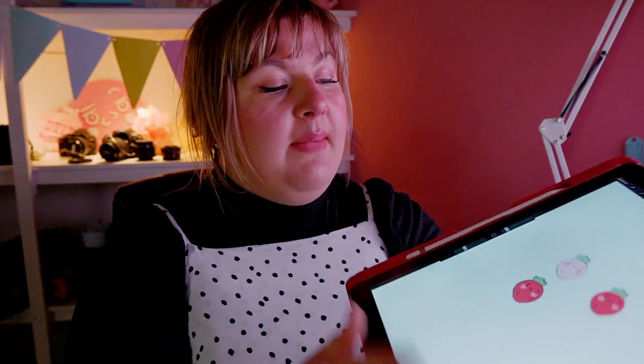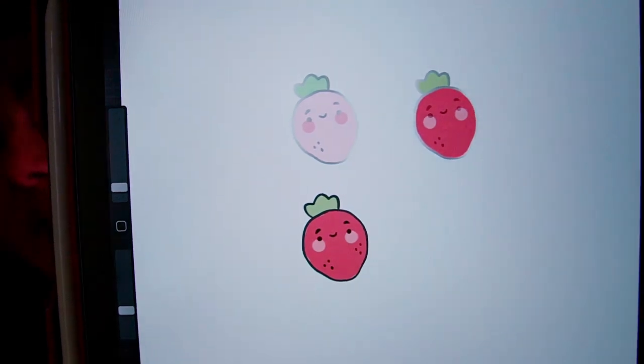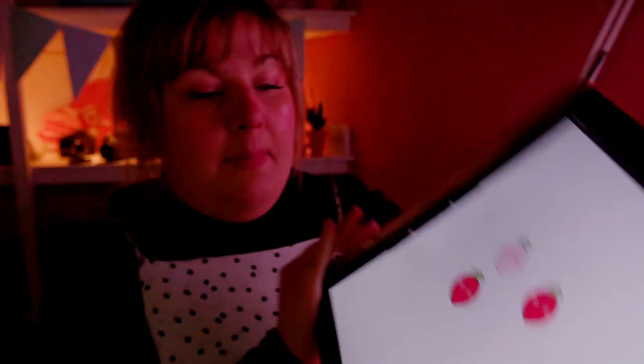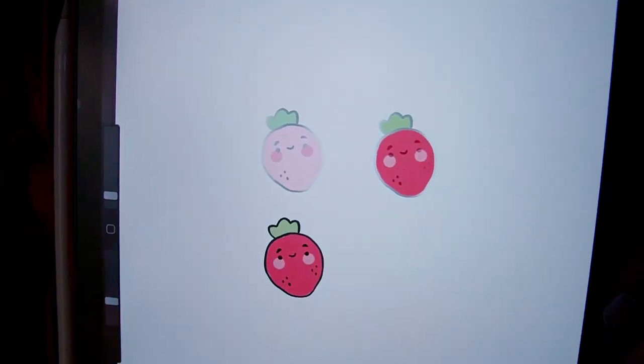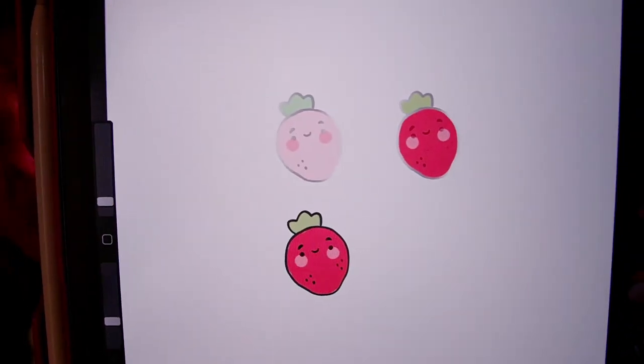And then I have been making little mini strawberries that are going to be pins. Now I want these pins to be really small and really ditty and kind of cute, so I'm going to ask my patrons which one they like, whether they like the reds or the pinks, and let me know in the comments which one you would prefer. I'm feeling pastel pink because I just like pastel pink, but the red could be quite cute and could be quite different, so not quite sure, to be honest.